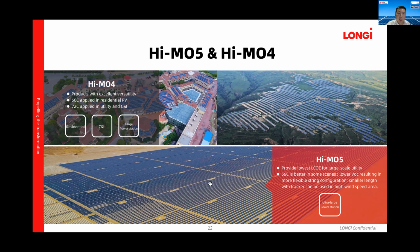module. And HAMO 5 should be used for the ultra large scale power station. For the flat terrain, the bracket can be designed to about 150 meters. So the cost will be saved by the large mounting system, and the electrical cost will be saved by the optimal current, about 15 ampere.